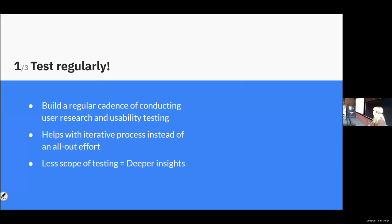So what more? Just a couple more sections about some advice for usability testing, but also user feedback generally. Try to build a regular cadence of conducting user research and usability testing. Don't do just one huge test or user feedback session once a year. Try to do smaller ones throughout the year, dependent on budget and time constraints. It helps with iterative processes that we really like here at DHIS2, instead of an all-out effort. Also, if you lessen the scope that you're testing each time, you'll probably get deeper insight for that particular part of the scope.